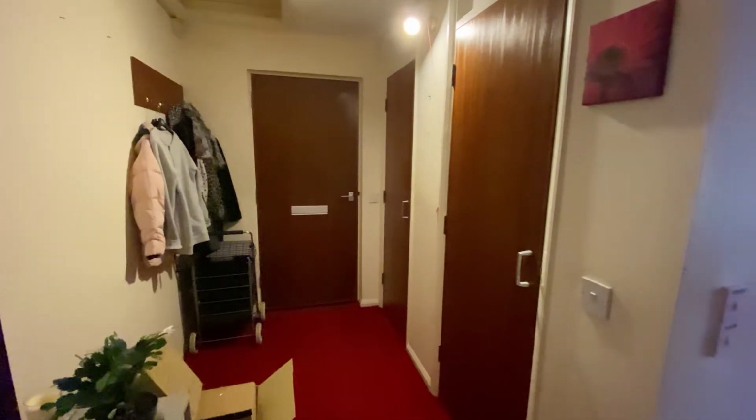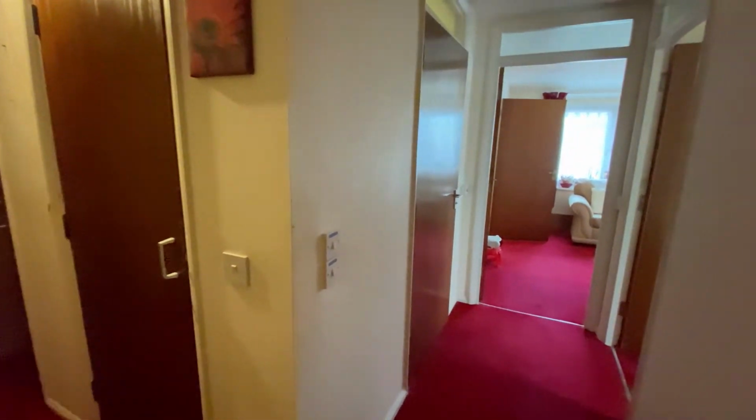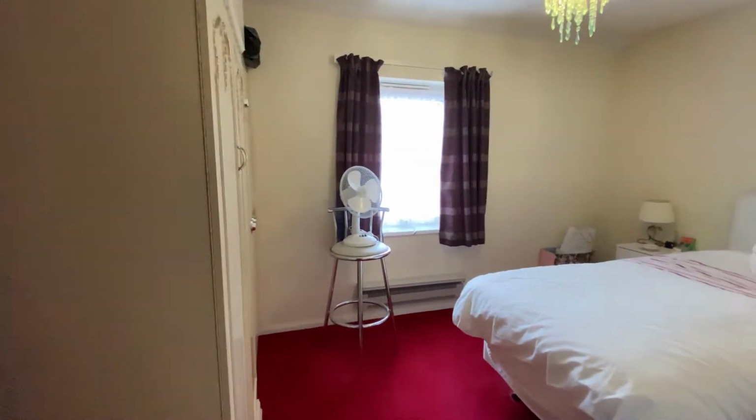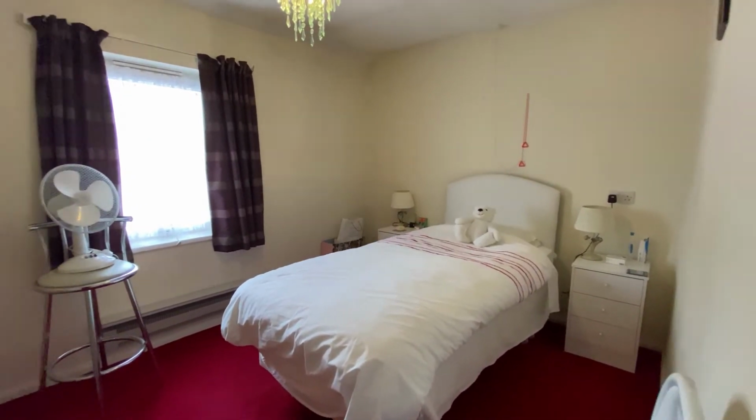Hello, it's Elliot from Kent Estate Agencies, and today we're taking a look at number 36 Brian Roberts House here in Herne Bay. This is a one-bedroom retirement apartment located right in the centre of Herne Bay, only a short walk away from both the seafront and the main high street.